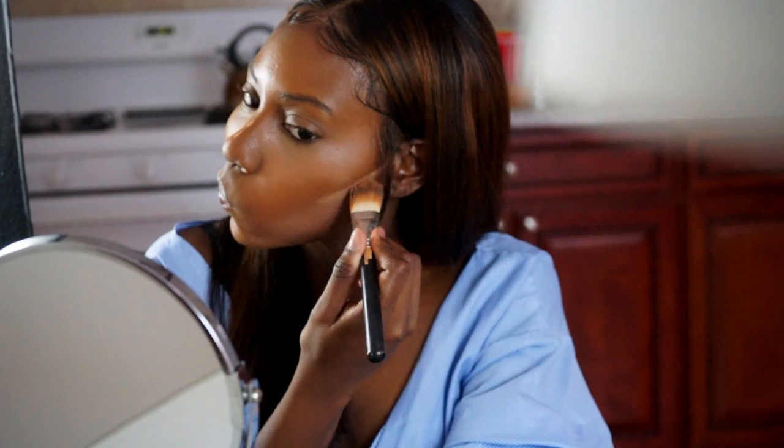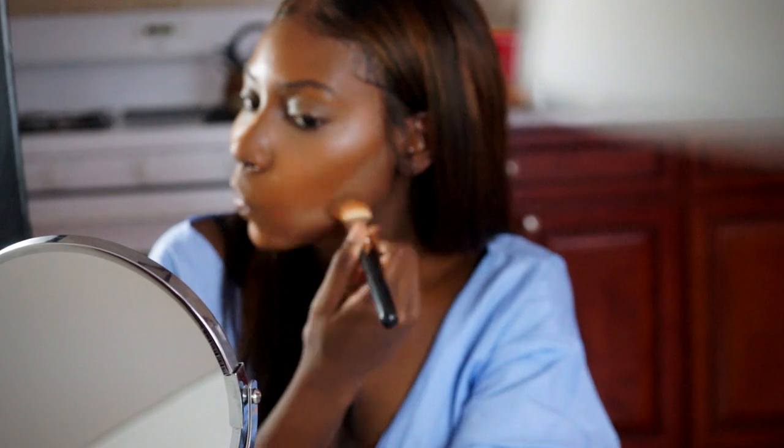Next, I'm going to blend out that concealer near my jawline. A lot of people ask me why I do this, but we do have natural shadows in our face. And once you blend that out, you'll see a natural shadow. And that's all I'm going to work with today. I'm not going to put on any concealer to contour. And you'll see that it comes off very natural. So that's a trick.